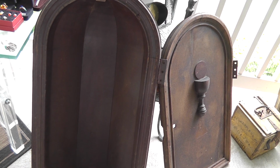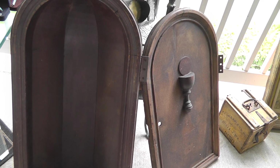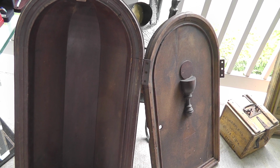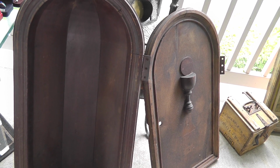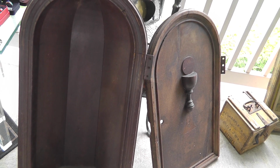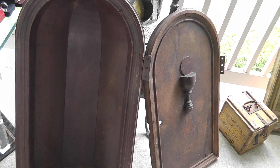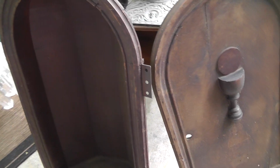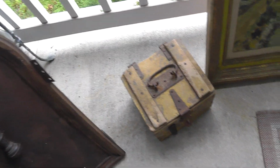Really don't know what to call this. You know, I'm tempted to call this a... what's the haunted box? A Dybbuk box. Somebody might buy it to turn it into one of those. But that was $25 for the pair of pieces.